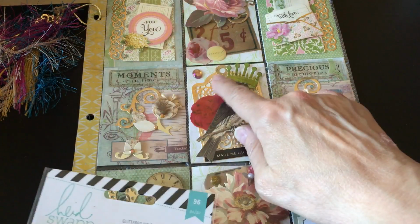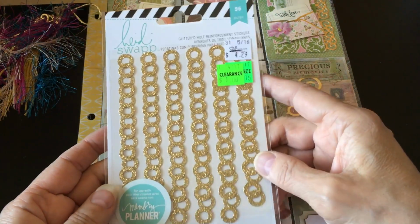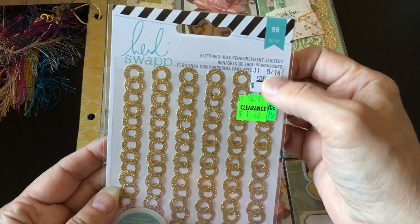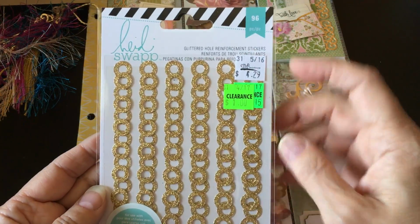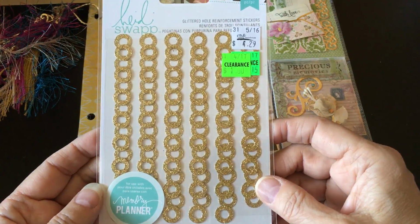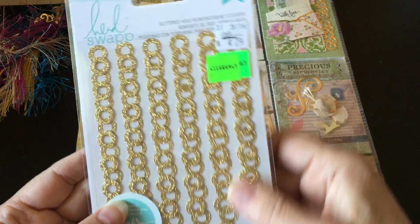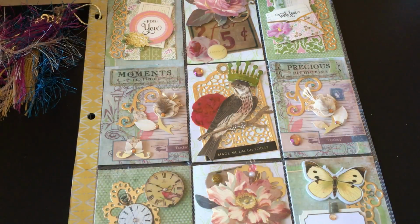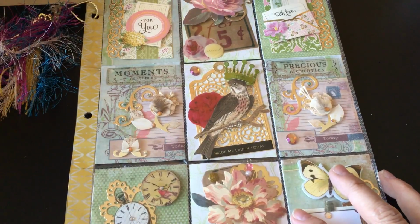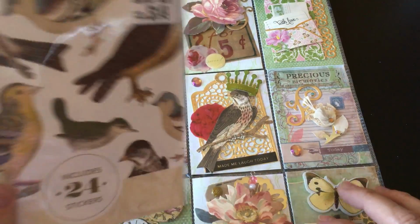And then up at the top here, I just added one of these little Heidi Swap stickers. I got these from a local crafting store called Craft Warehouse. It's just in Oregon and Washington, I think. They do an annual tent sale, and they put stuff on sale for pretty good prices, so I like to shop there. The rest of the year it's too expensive for me, but I do like to check out their tent sales.